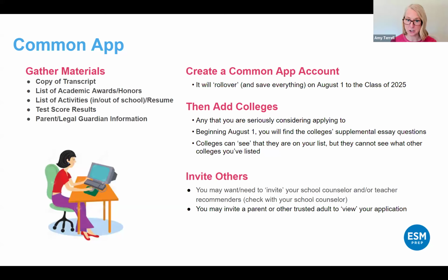And as Andrea mentioned earlier, you can create your account now, which currently, this is June, we're in early mid-June right now. The Common App is reflective of the 2023-2024 application cycle, because some colleges are still accepting applications at this point, but it will roll over, and all the information you put into the main Common App will roll right over with you. So you do not have to worry about losing your data or having to re-enter it. It'll be there for you.